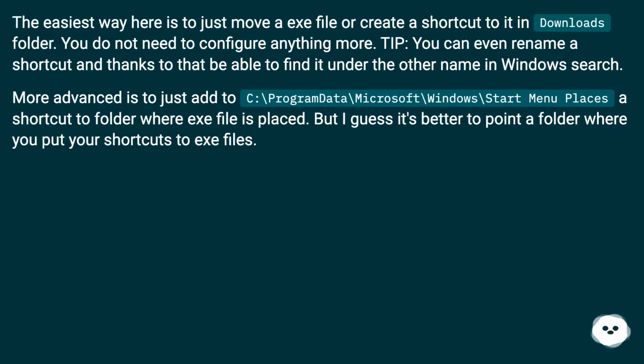The easiest way here is to just move an exe file or create a shortcut to it in the Downloads folder. You do not need to configure anything more. Tip: you can even rename a shortcut and thanks to that be able to find it under the other name in Windows search. More advanced is to just add to C:\ProgramData\Microsoft\Windows\Start Menu a shortcut to the folder where the exe file is placed. But I guess it's better to point to a folder where you put your shortcuts to exe files.